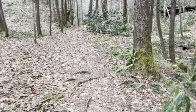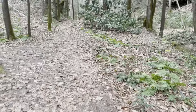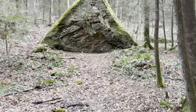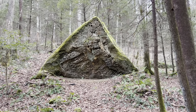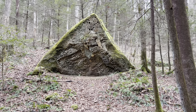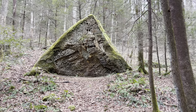At 6/10 of a mile, just before we reach the large campsite, if you look up to the left, you may see a familiar rock. Some people call this shark's fin. Some people call it Triforce Rock. It's a pretty neat little feature out through here along the trail.